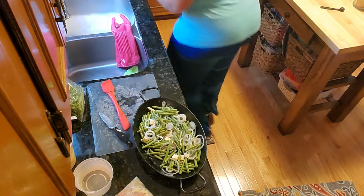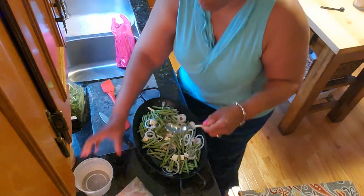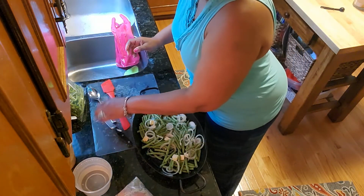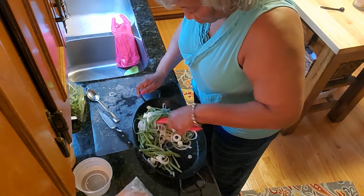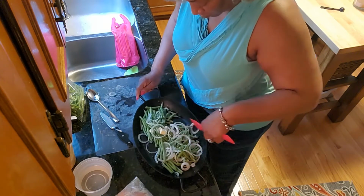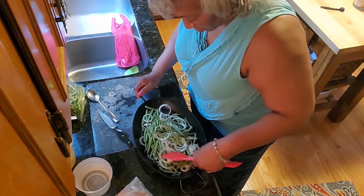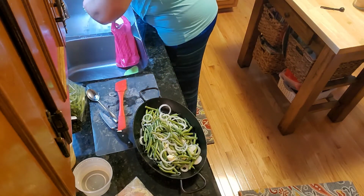Now, let me get a spoon. Now I'm using a tablespoon. Remember our sweetened vinegar? I'm going to take just 1 tablespoon and throw over this. It's going to give it a very savory flavor. Okay. It will go in the oven while I'm fixing the rest of dinner.